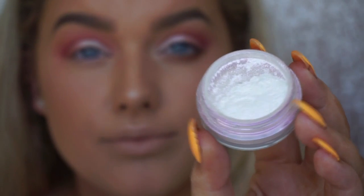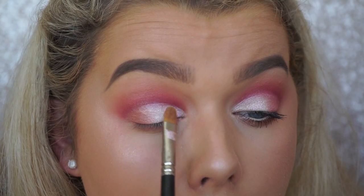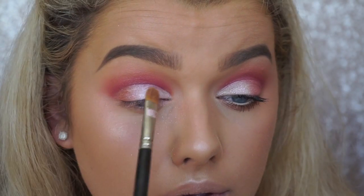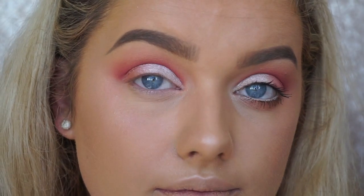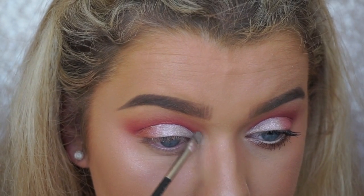I don't know, I was really feeling this look. Then I am going in with this glitter from Sigma called Bewitched. I think it's discontinued, but MAC Reflex Pink is exactly the same, and I've linked that down below. Then I'm just highlighting my inner corner with the same color we used on our lid.